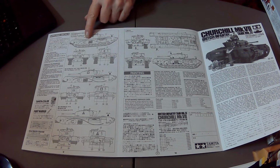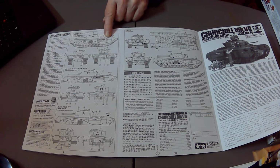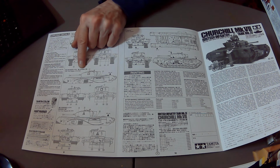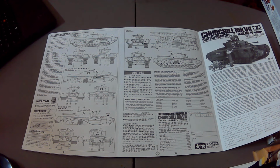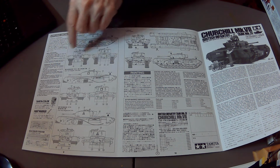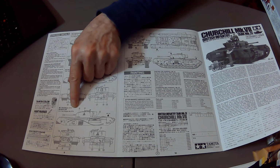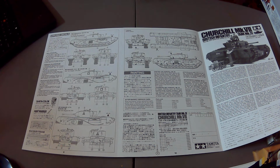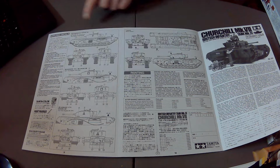Okay, and so we get the three different iterations. We get the 6th Guards Tank Brigade, 3rd Tank Battalion Scots Guards. This is what I'm going to do. Then we've got the 34th Tank Brigade, 107th RAC. Not sure what that means. Well, duh, Steve. Royal Armored Car. Hello. There you go. And then we've got the 31st Tank Brigade, 9th RTR, which is the Royal Tank Regiment. And so we've got those three iterations.